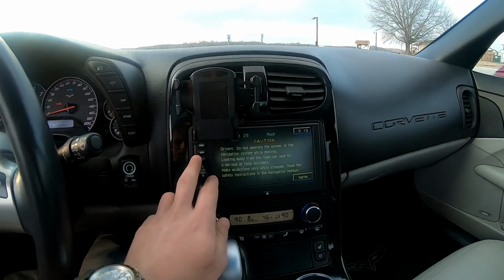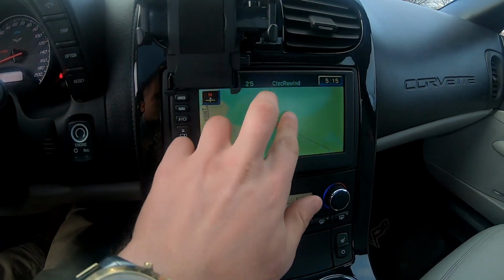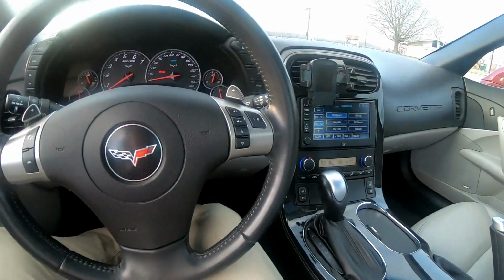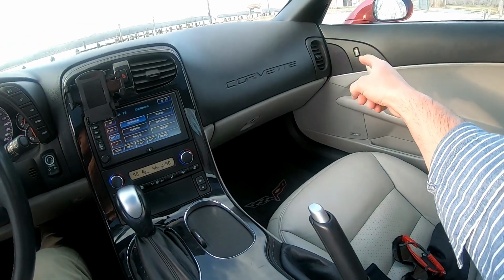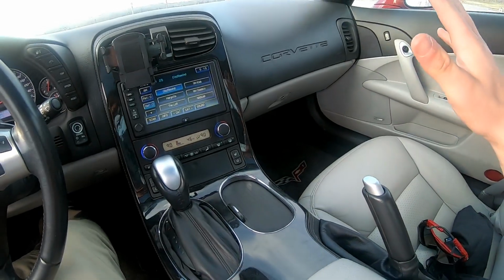Got navigation, which I don't even use because it's completely outdated. See, yeah, I don't like that. But here it is. Can't go wrong. It's very driver oriented, so everything is on the left side, which is, you know, common for most cars, but seriously, on the right side, all you have is your adjustment for air, AC, and heat over there. That's it. That's all you get.